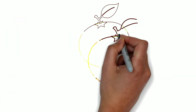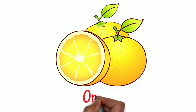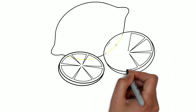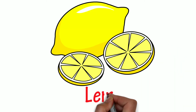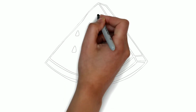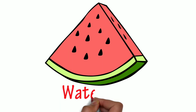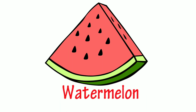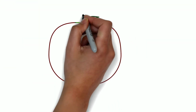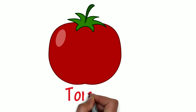What is it? It's an orange. Orange. What is it? It's a lemon. Lemon. What is it? It's a watermelon. Watermelon. What is it? It's a tomato. Tomato.